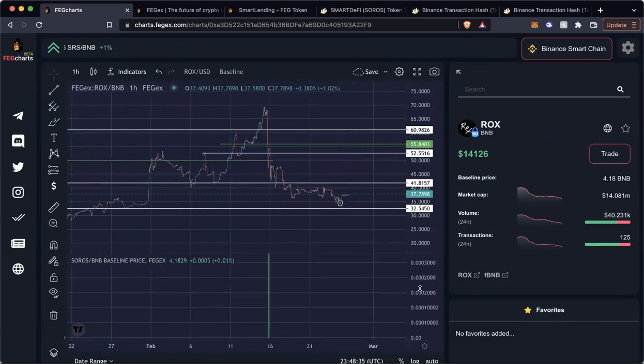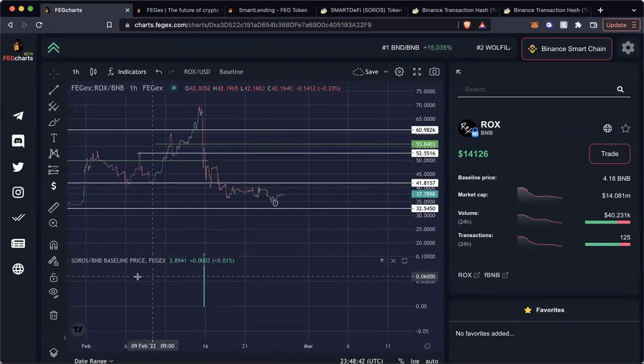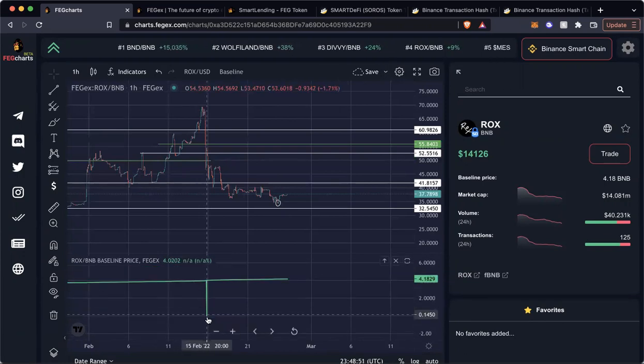Now, this little thing, I think it might be a glitch. Oh, this is because it's showing Soros baseline price. Let's get that off there. Oh, yeah, that thing is a glitch.